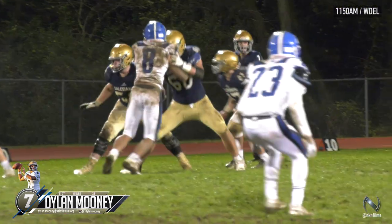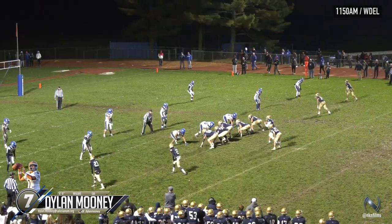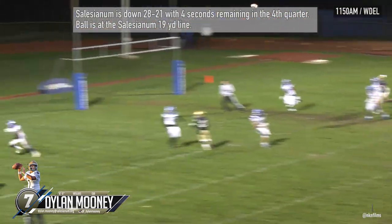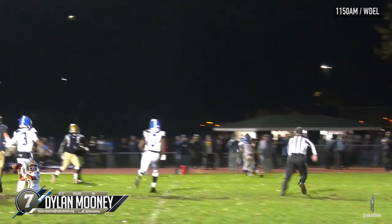Caught! That goes 30 yards! They're inside the red zone now. Clock is stopped with 4 seconds remaining! Mooney, shotgun, drops back, looking downfield, and the receiver, touchdown! Nelson scores! There's no time left on the clock!